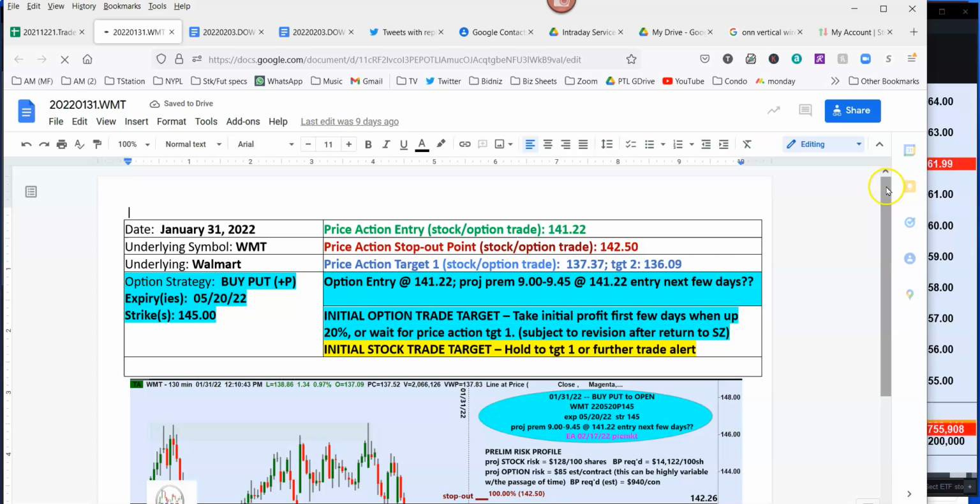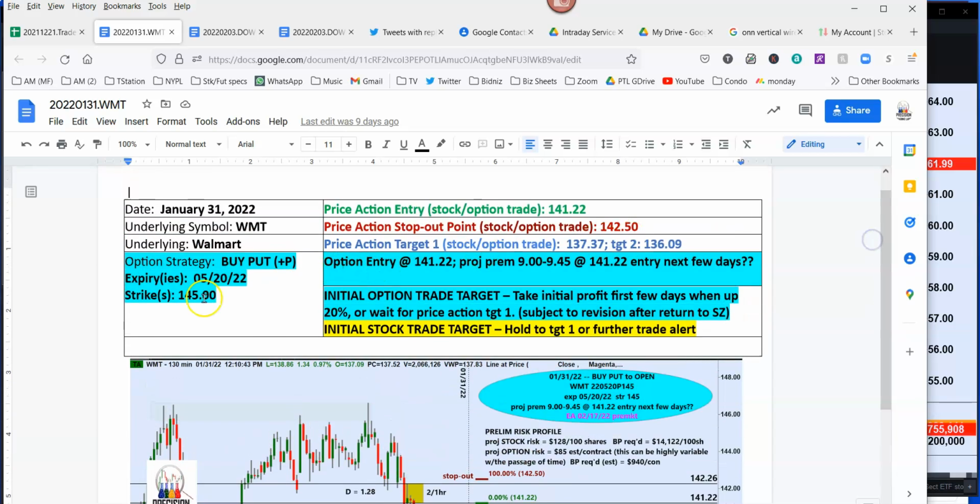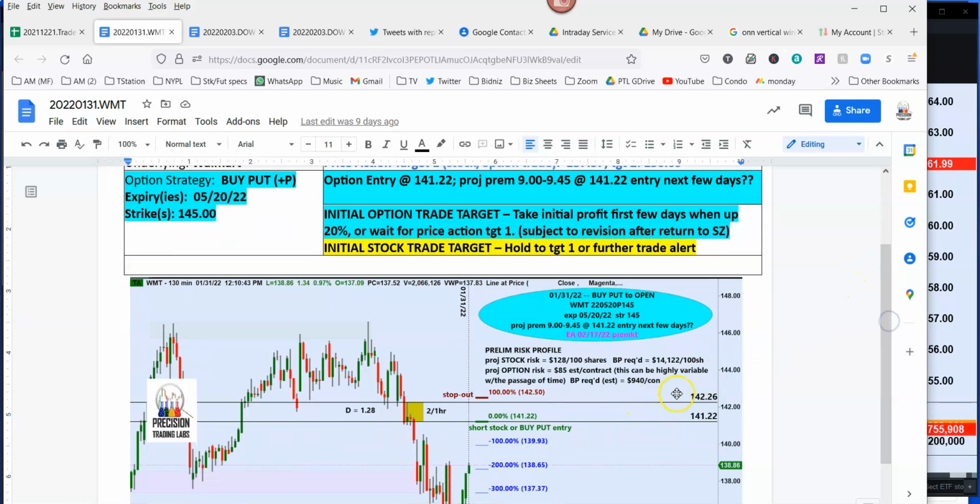Okay, so here is the setup on Walmart. This was a short. Again, we had a base drop here, waiting for the pullback up to this supply zone, with the expectation that there's some downward price pressure, at which point one could either express the trade by shorting Walmart stock or, of course, by buying a put. And of course, we specified up here which put to buy. This is the May 20th expiration. We were going to buy the 140. We bought the 145. So this thing basically started out a little less than $4 in the money based on buying that option.